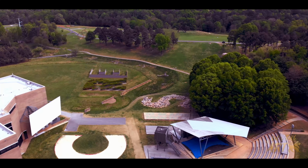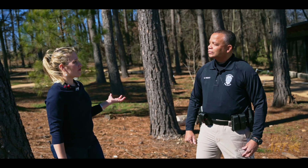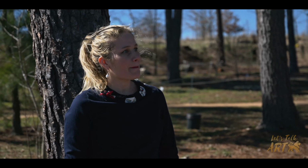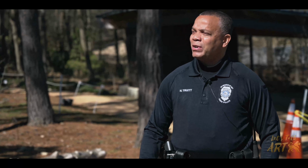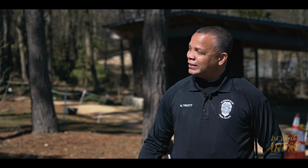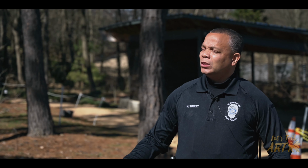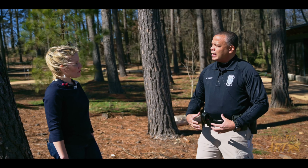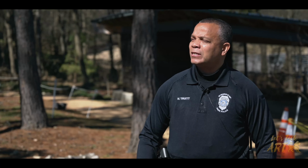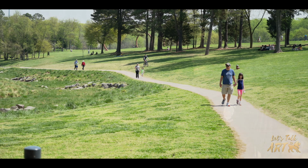So how many people does it take to run security and care of such a vast land? Sure. So we have a great team here at the museum. So everyone works together. We have volunteers, we have docents, we have security staff, we have gallery guard staff. So, you know, we come together and we make it work in terms of utilizing our resources to develop the objectives within the park as well as the museum.